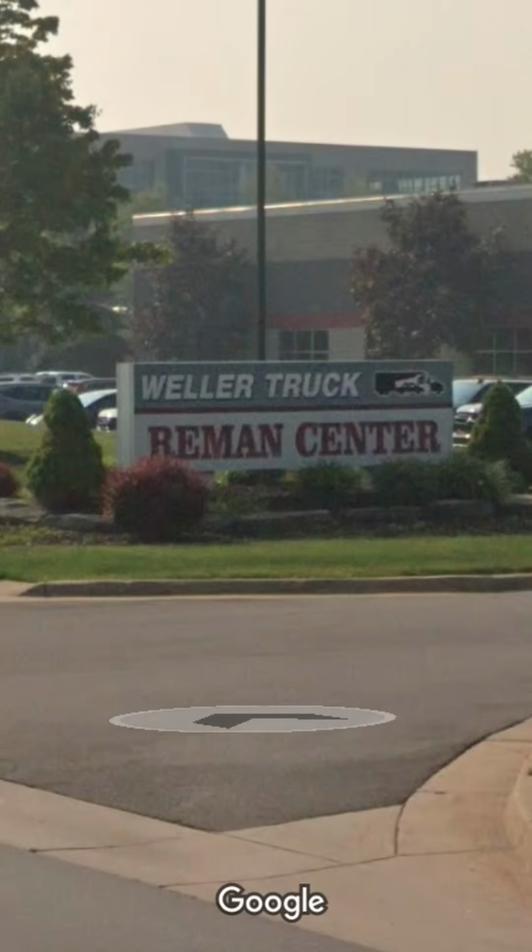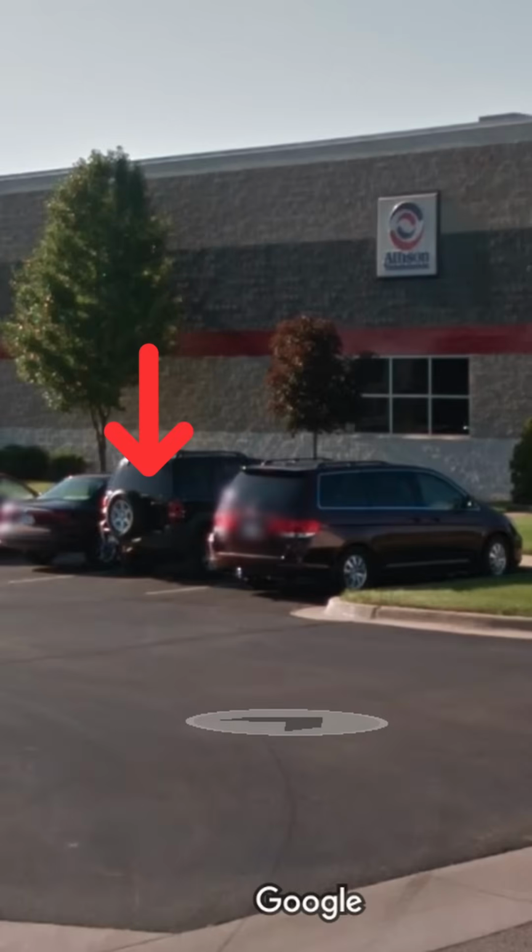Anyway, obviously this was the right place. So I used the Google Street View to figure out what some of those blurry signs said. That sign outside the entrance to this parking lot says Weller Truck Remand Center. And the one across the street says Rapid Line. I was probably never going to guess those. In any case, you were standing right over here, near the third parking space from the end.